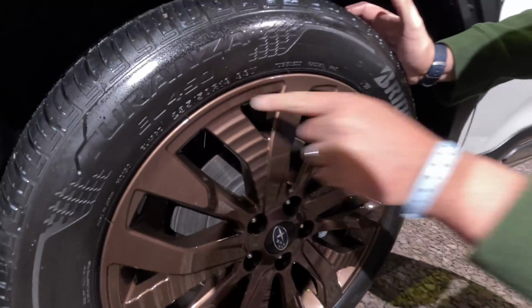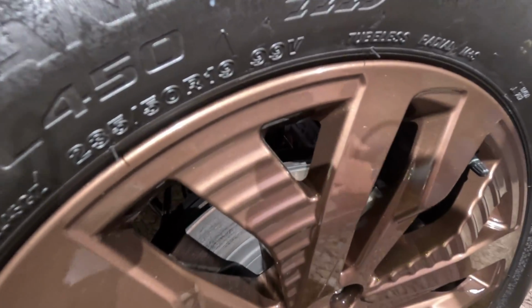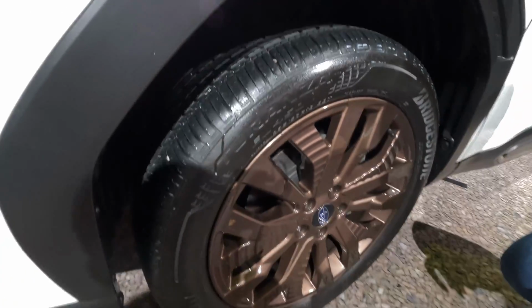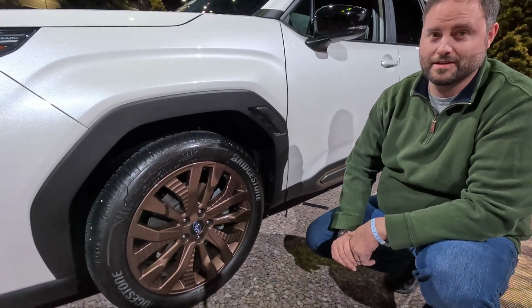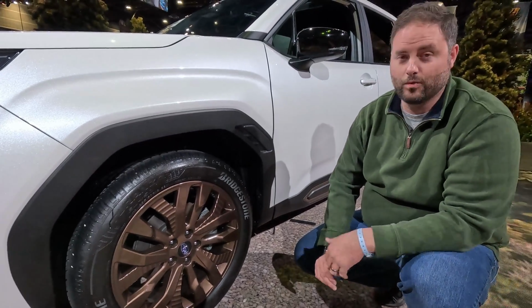Okay, 235/50 R19s. I don't know that 19s are what you really want, but on a Wilderness trim, you will not get 19s, so don't worry about that. Will that make it up the hill test? I'd love to find out. Subaru sent it to us. We'll check it out. The Wilderness, I think, will.